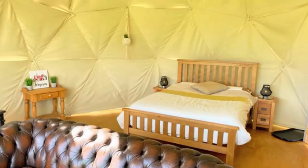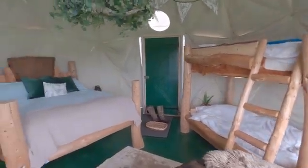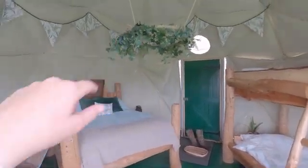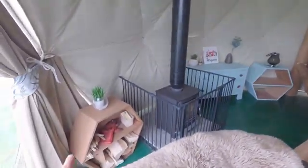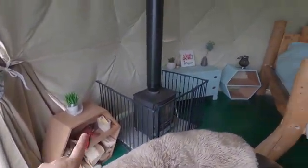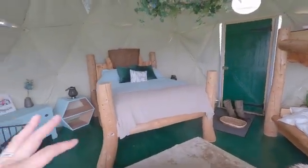So here's a before photo, so you can see how plain it was when we started, and this is the after, so you can see the big beds, the hoop that she did, and the furniture, these lovely hexagonal bedside tables and wood stools, and obviously the green floor.